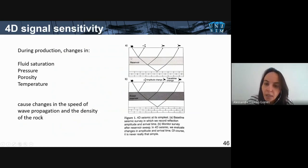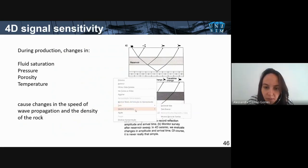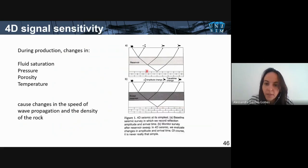So if we look here in this illustration, we have the reservoir here. It's a simple scheme, right? That's the reservoir in the original condition, before any production, let's say. This is an illustration of the seismic signals, first the reflection of the seabed, assuming that this is offshore, right? So this will be the water layer.